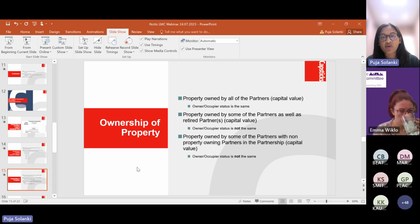So the first is where the property is owned by all of the partners, and those are the partners in the medical business. Therefore, in this situation, owner and occupier status is exactly the same. The people who own the medical business are exactly the same as the people who own the property.